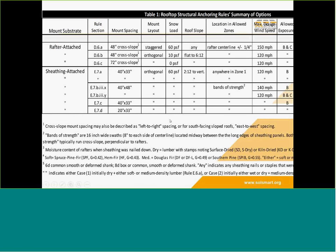We have a summary table, and we have a 60-page commentary document, and all this is going to be posted in the next, so probably, website on the SolSmart website, not on Solar ABCs. SolSmart is revamping their website, and SolSmart.org is going to be the new website, and this will be SolSmart.org/permitting. SolarABCs.org/permitting is where the older expedited permit process guidelines currently are housed.